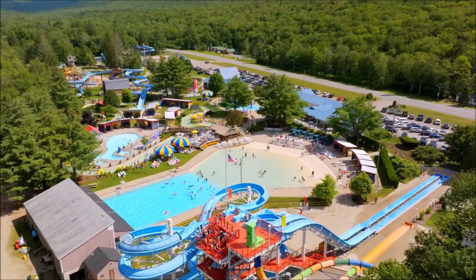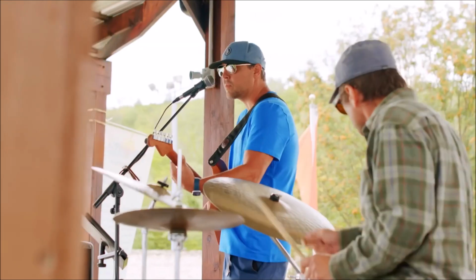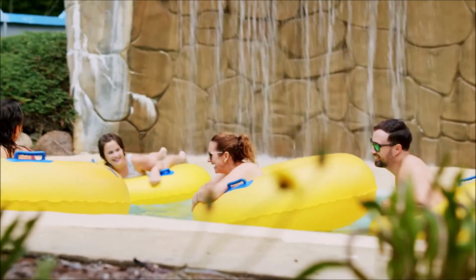Outside of rides, we have live entertainment. We've got our summer concert series, whether it's music or a DJ or a band. We have a full-service bar, 2 full-service restaurants, so there's plenty to keep everybody entertained here.